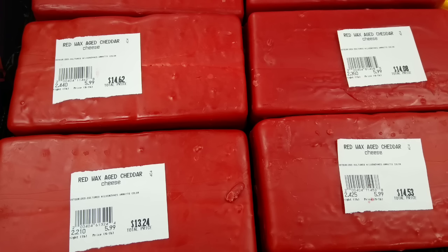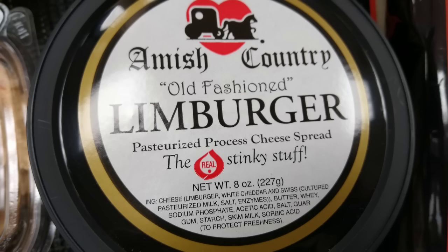I buy this red wax. It's great for hard cheeses like cheddar cheese. You can buy it already waxed. That will prolong the life of it.